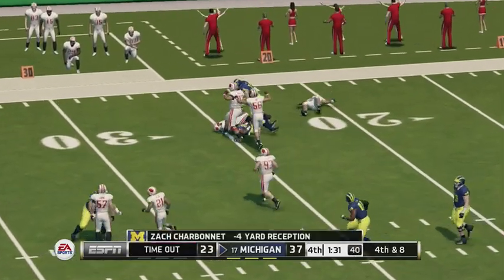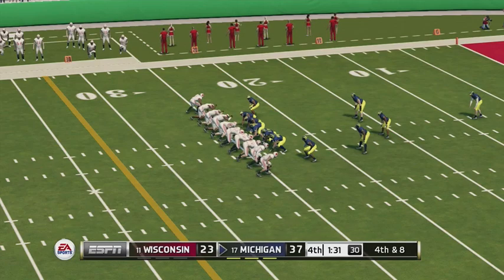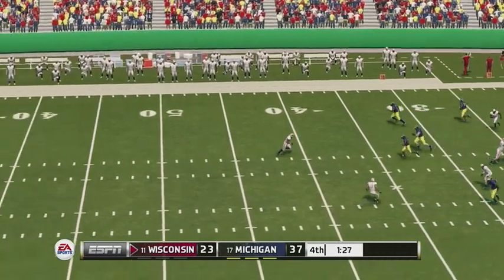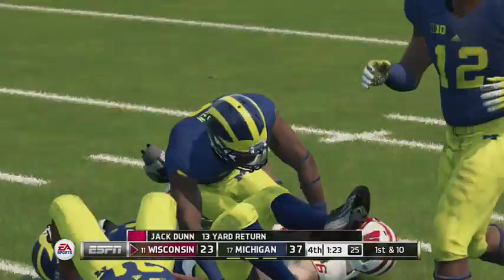Screen here, and the halfback's got it. And they get him in the backfield for a loss. Wisconsin's called their final timeout. That makes it fourth and eight. Hart to punt. Tackle made at the 46.